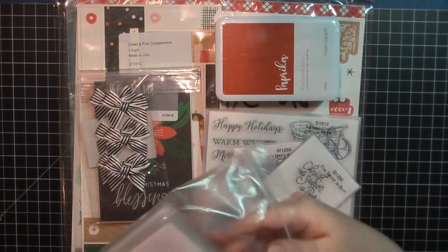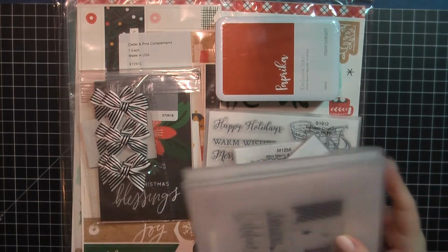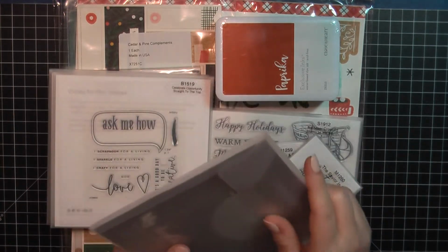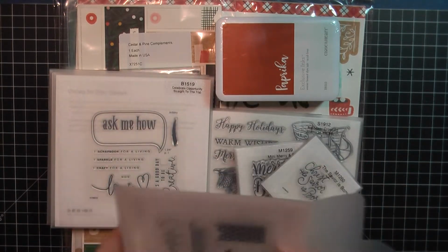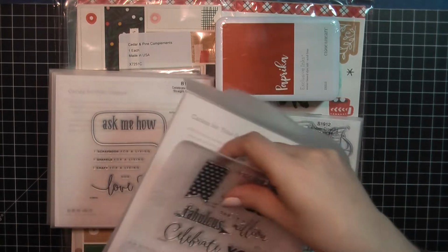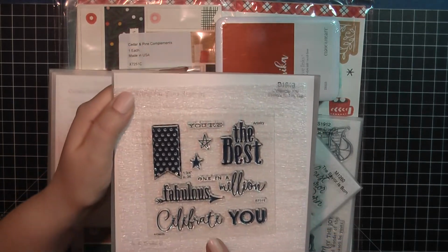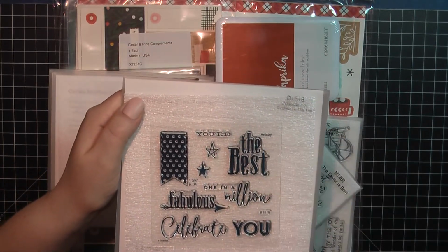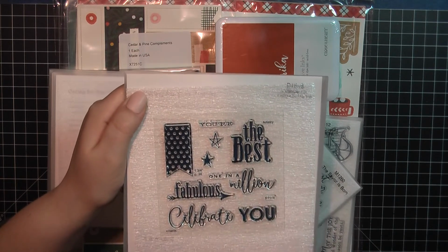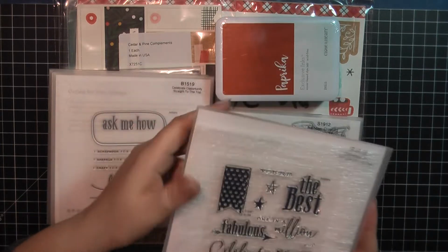So this is a business builder set. And there are 3 stamp sets that have been included. So this first one is Celebrate You. And I will take it out so you can get a good look at it. Celebrate You, and I love this script. This Celebrate, I think, is really pretty. You're the best. Celebrate You. You're fabulous. You're 1 in a million. So lots of different type of cards that you can make with that.